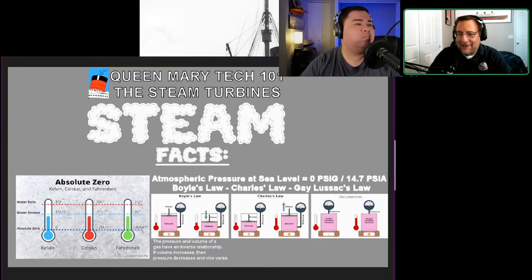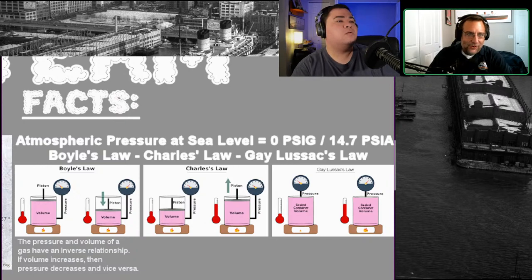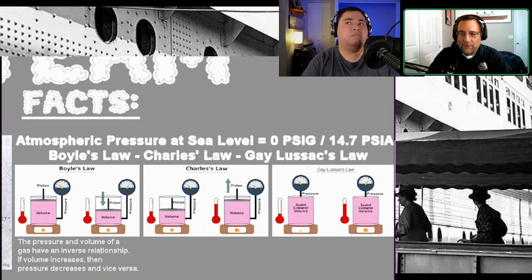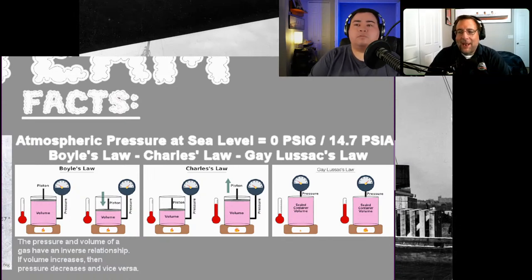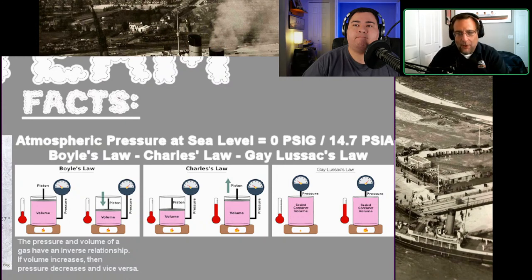So atmospheric pressure at sea level is 0 PSIG, which is referring to gauge pressure. And we're going to be referring to PSI quite a bit. Atmospheric pressure at sea level is 14.7 pounds per square inch, and that's what PSI stands for. The A in this figure is reading absolute. As we go higher in the atmosphere, the pressure decreases. If you go below sea level, like into Death Valley, you'll actually go above atmospheric pressure.